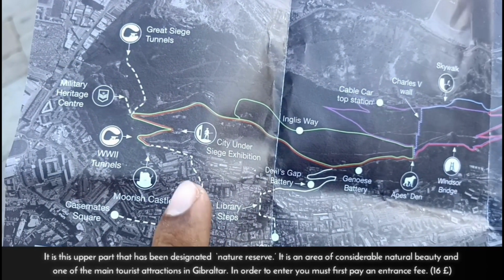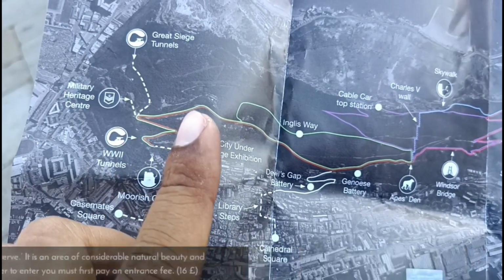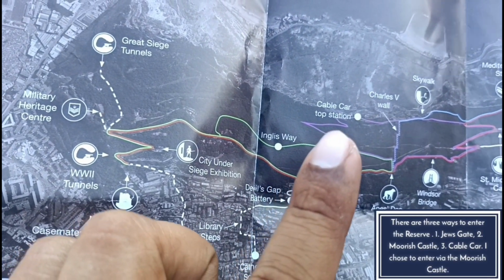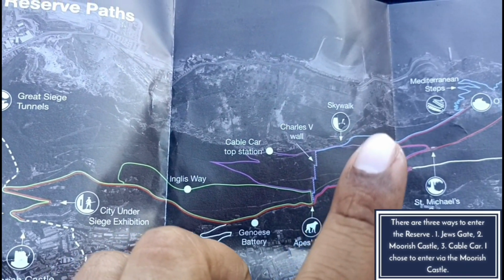In order to enter, you must first pay an entrance fee. There are three ways to enter the reserve: Jews Gate, Maurice Castle and the cable car. I chose the second option via the Maurice Castle.